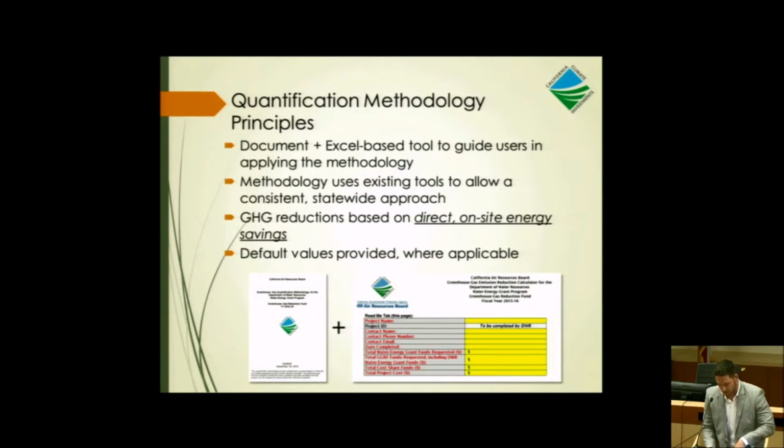The quantification materials for this program consist of a quantification methodology, which describes the measures and associated calculations, as well as the GHG Calculator tool, which automates calculations and provides estimates and reporting data. ARB staff followed a set of principles to guide in the development of the quantification methodology, consistent across other ARB quantification methodologies. These principles ensure that the methodology for the Water Energy Grant Program will apply at the project level, align with project measures proposed for funding, estimate GHG emission reductions from direct on-site energy savings, use existing and proven tools where available, and use project-level data. Additionally, the calculator tool has been pre-populated with default values where applicable for convenience of use.